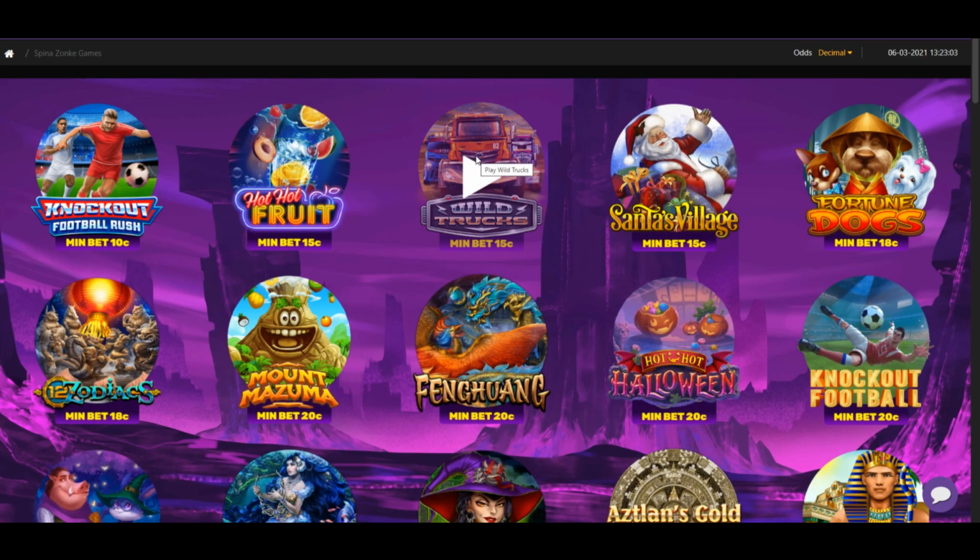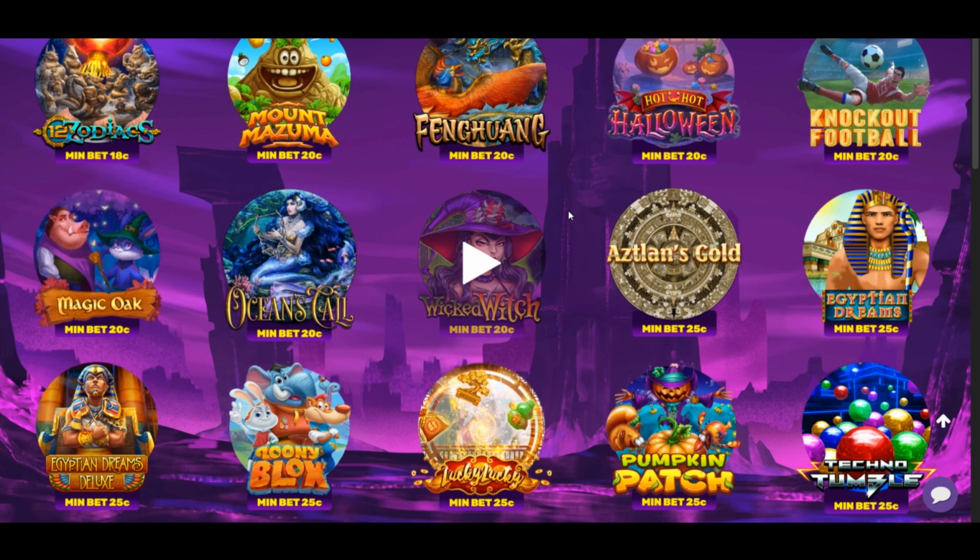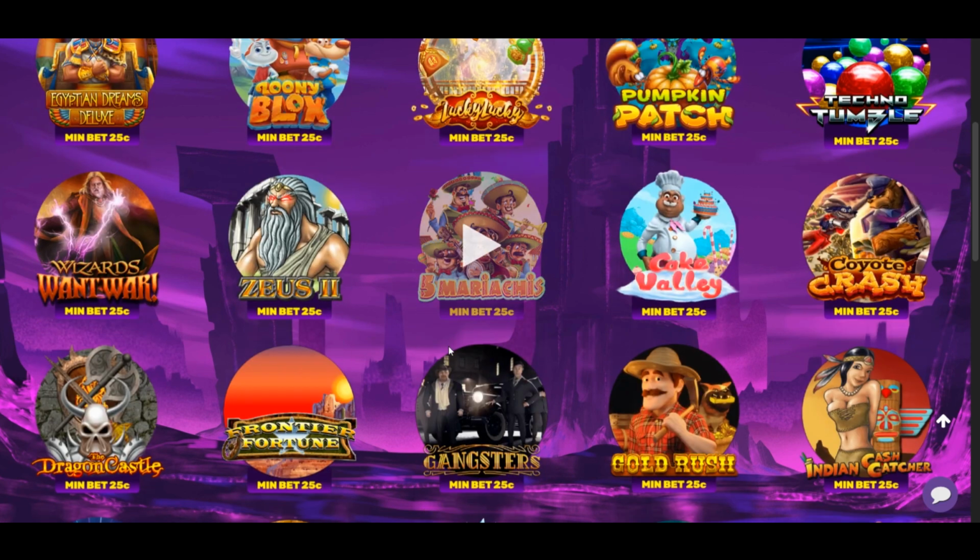I've checked out Wild Truckers. Not a big fan of cars and trucks and that kind of thing. Also, it wasn't really a game for me. We have Ocean's Call, which looks pretty interesting. Wicked Witch I have checked out. Egyptian Dreams. Lots and lots of games, guys. You really are spoiled for choice.